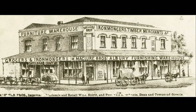The southwest corner was for many years a furniture store. It was established in 1873 by William John Jones, known as Coffin Jones, as he was also an undertaker. The McClure brothers, grocers, ironmongers, timber merchants, and furniture warehousing, occupied the building in the late 1800s and early 1900s.